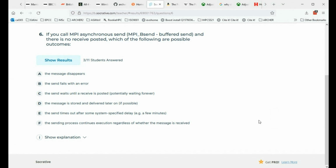So which of these are possible outcomes? As I said, if you don't know, just take a guess, because they're all perfectly sensible potential outcomes. But I'd be interested in what people think from your experience of MPI. You may never have used buffered send. It's not widely used, for reasons which I hopefully will explain here.